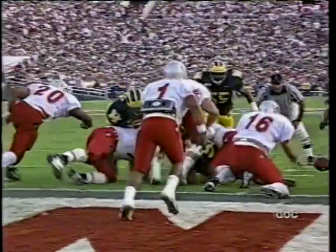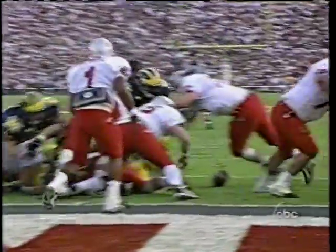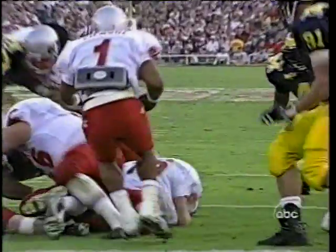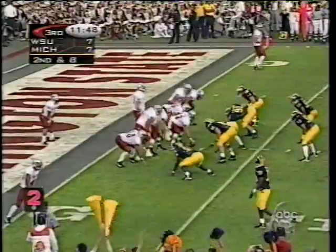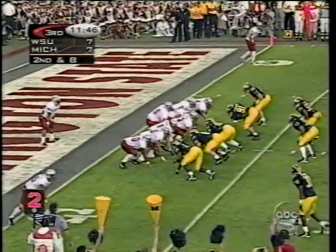I don't know, that ball got up there. It looked like it just went through Ryan's hands. It's the second time that's happened. And it actually fell forward for a 2-yard gain. Got 2 yards. Stopped a lot of hearts, too.